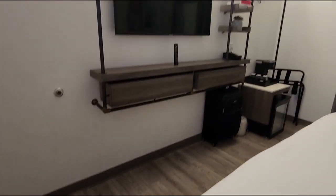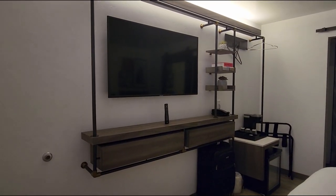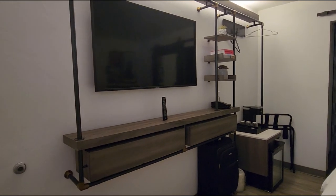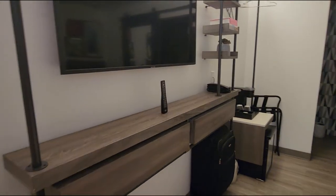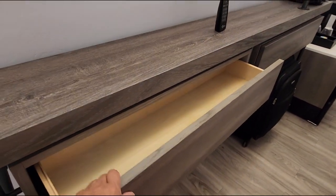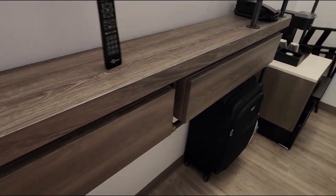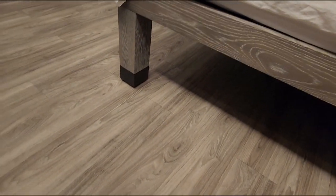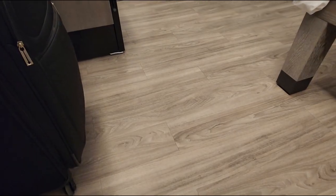Nightstand over here, and then here's the TV entertainment center and your closet space and beverage station. There are drawers here. They're very small and narrow, but they are here. And I put my suitcase here, but I do want to show you that the bed, I think, is high. And I think the reason why it's high is because you can put your suitcase underneath the bed.